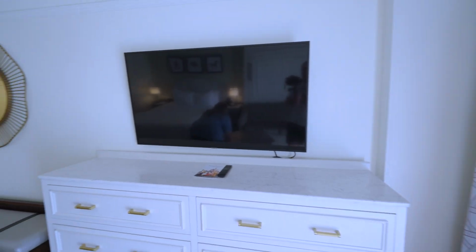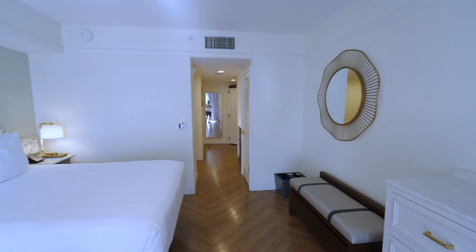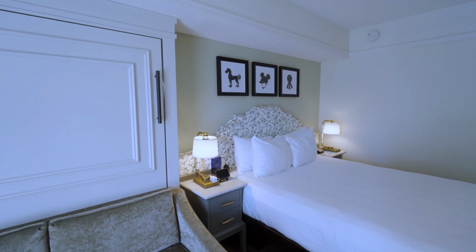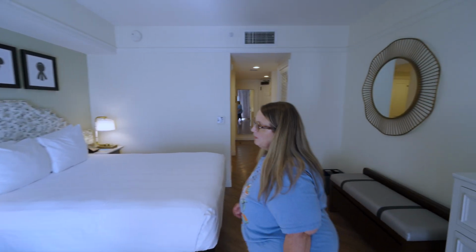So let's take a look back at our room, our deluxe studio. Light, bright, inviting. I really like it. Do you? So that's our tour of the Deluxe studio at the resort.